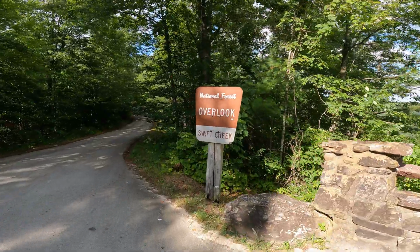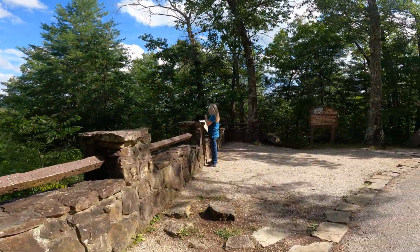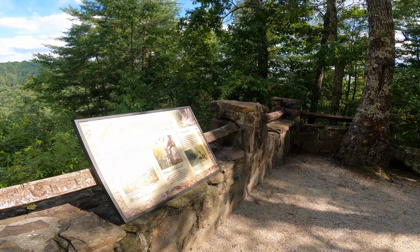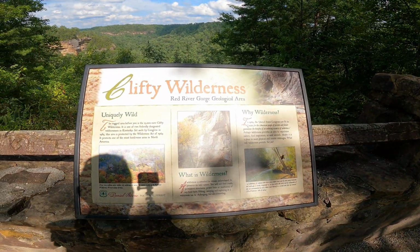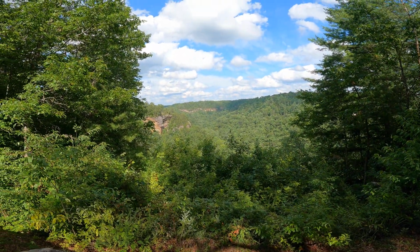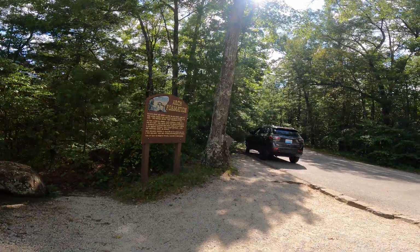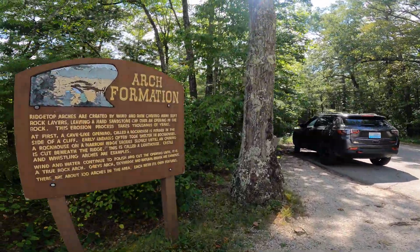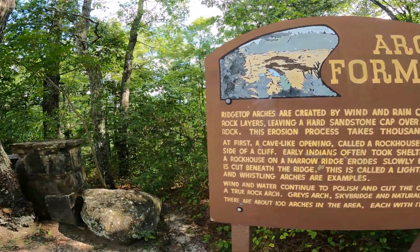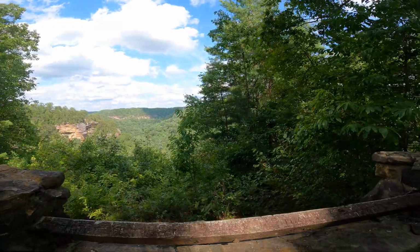And this is the Swift Creek overlook. There's the info on it if you can see it without the shadows. There's more info over there. A little bit more view of the gorge. We were just going to hang out and enjoy ourselves for a sec.